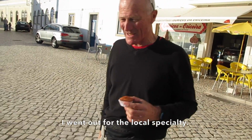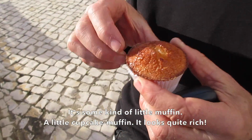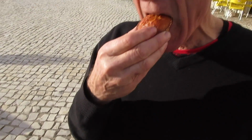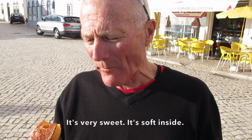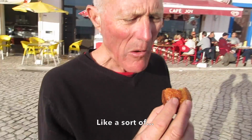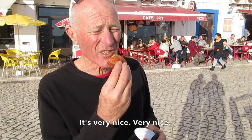The local specialty. Yeah, what is it? It's some kind of little cupcake muffin. Looks quite rich. I can smell it, it's very sweet. It's soft inside, with a sort of custardy texture. That's very nice. Very nice.